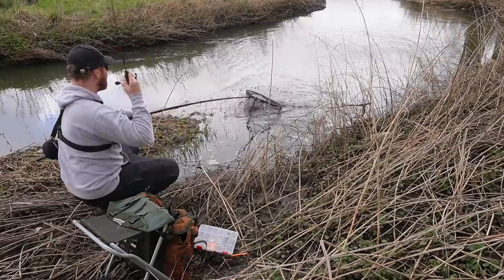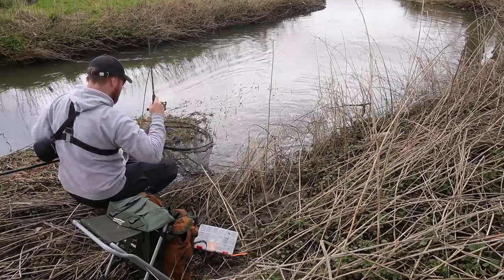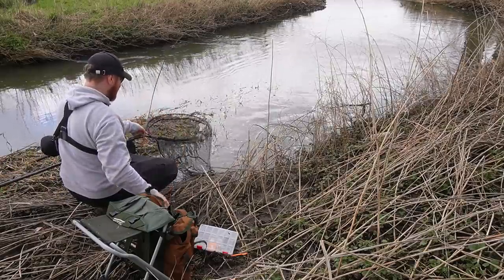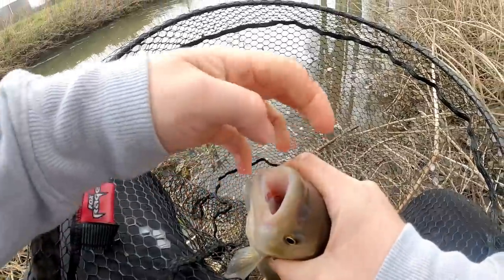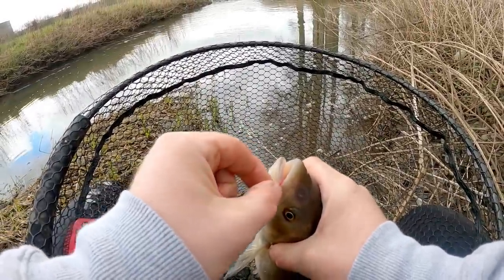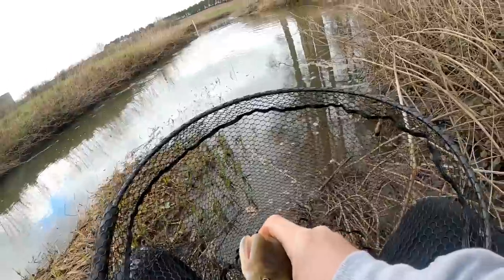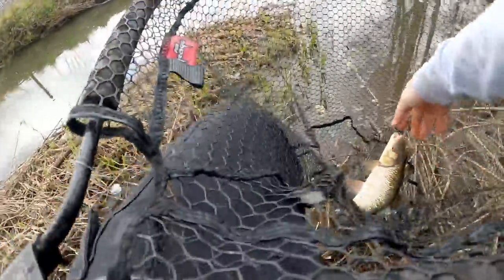Yes, yes! Whoa, I knew he was bigger than that last one. He is, he's a beauty. Easily a pound heavier, and I shot my hook length off because the last one choked it. Look, right in the corner. Perfect, beautiful fish.